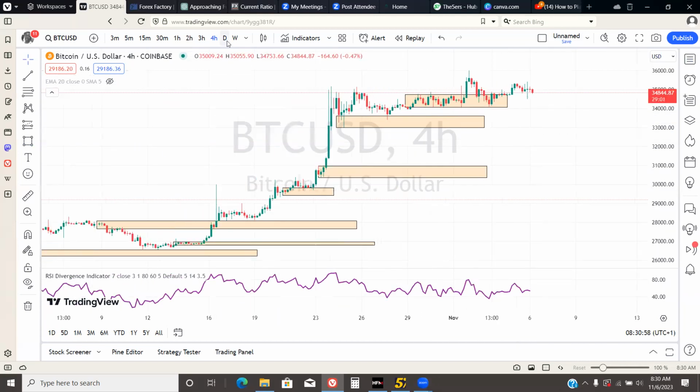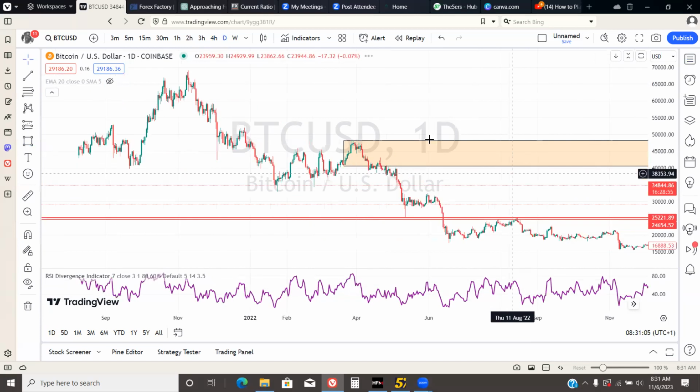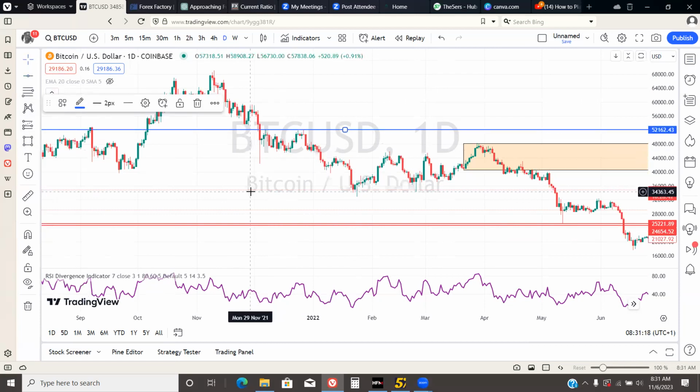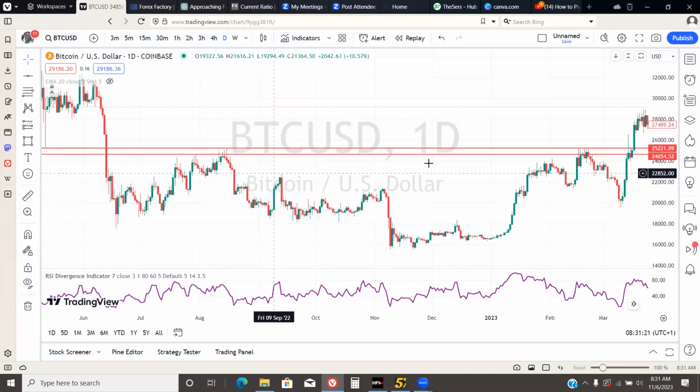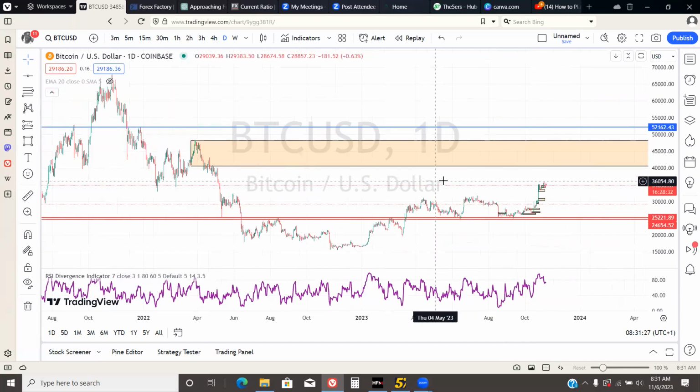Now, where is our TP2? Let's go straight to higher time frame to capture where we can get that. For me to get that, I would like to put it around this region. Let me look at it. Expect the price to come to 40,000, and if it hits 40,000, the next TP is going to be 45,000. Then when it hits 45,000, expect BTC to get to $52,000. So that is where I'm expecting it to get to.